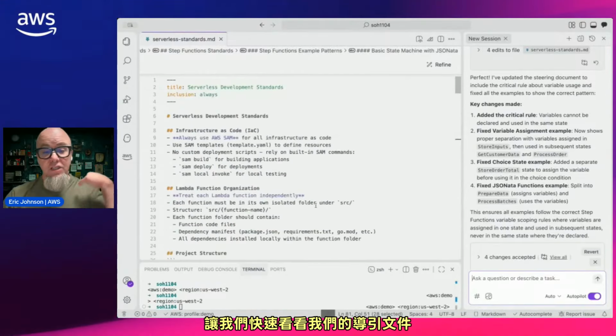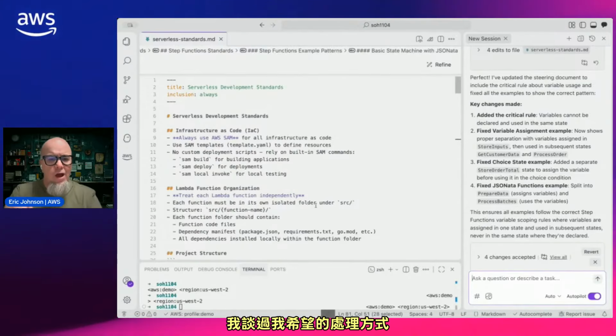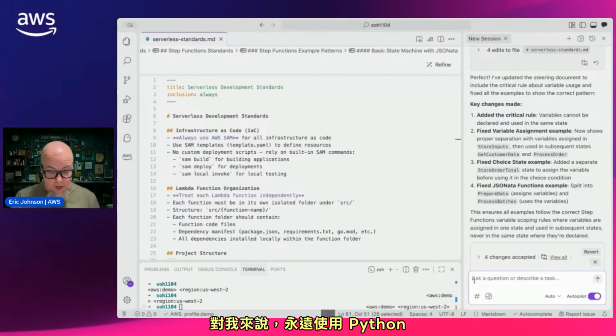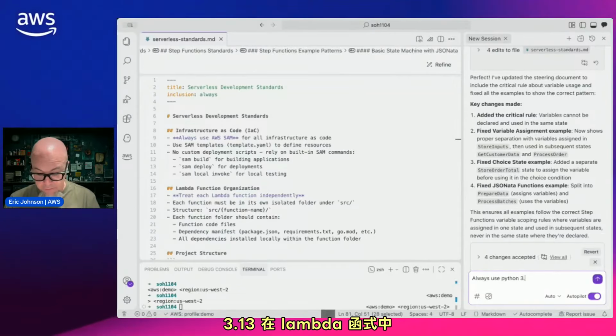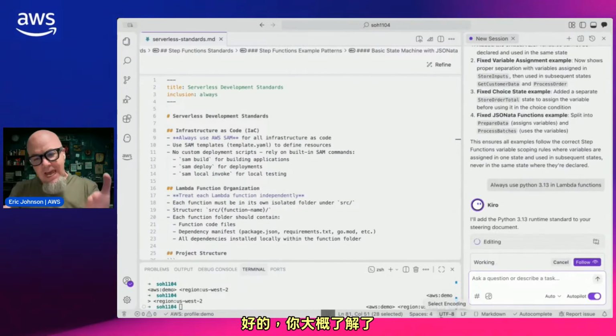All right, so let's look through our steering doc real quick. Like I said, there's a lot of things I would add. I talked about how I want things approached. Oh, I know another thing. For me, always use Python 3.13 in Lambda functions. Okay, so we'll add that, and that'll add it in there. Okay, so you get the idea.